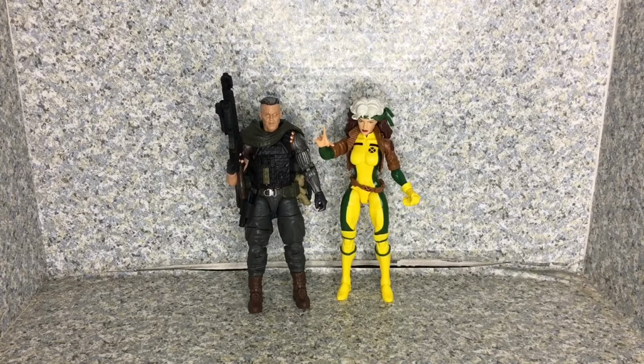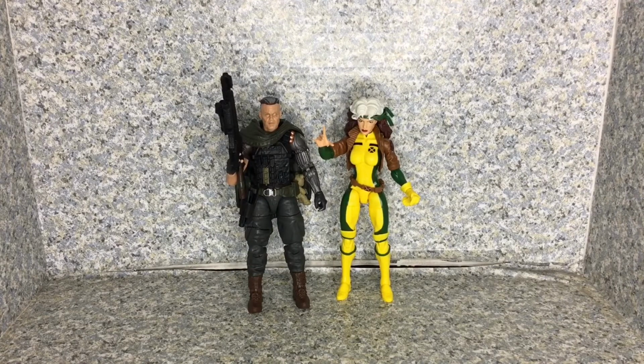On the number 5 spot, yeah, this is really a tough choice for me to pick which of these are the best figures ever made in 2020. One is the Marvel Legends Vintage Wave Rogue, and the Marvel Legends X-Men Deadpool 2 Cable figure. So why not go with both? I did review some of the Marvel Legends X-Men Retro Wave and Marvel Legends X-Men movie figures, like Domino, Wolverine, and all that. All the figures look great, but nobody can beat Cable himself.